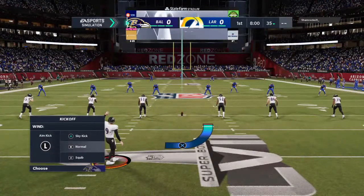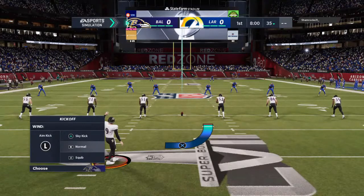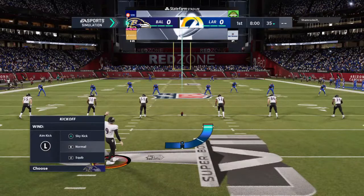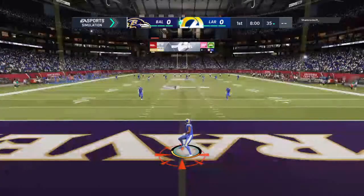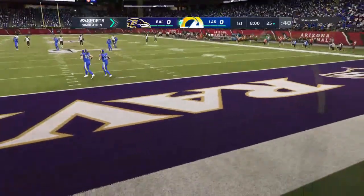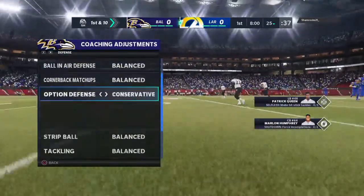Justin Tucker to kick off for Baltimore. The stage is finally set, and here we go. Super Bowl 57 is underway. And that one will bounce out of the back of the end zone, so we will start here at the 25.